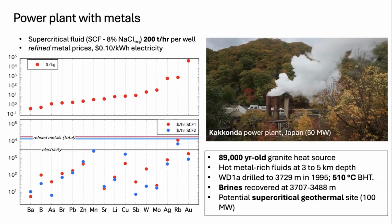But if you can add an extra revenue stream through co-recovery of metals, all of a sudden, in fact, the most valuable thing here in Kakonda would be metal recovery. And very often geothermal companies try to stop scale and metals being brought to the surface by flushing acids down boreholes. And so what we're looking at are ways we can actually take advantage of these metals.